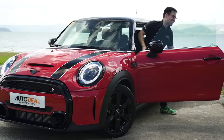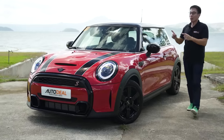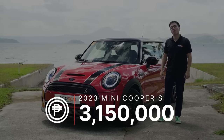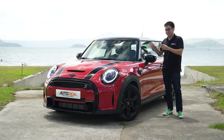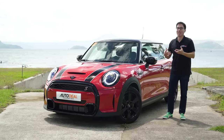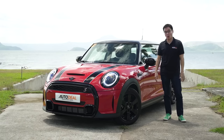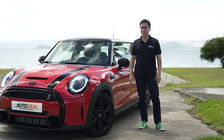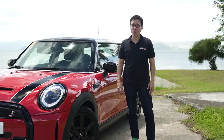Which, unfortunately, is its price, which isn't so mini. The 2023 three-door Mini Cooper S comes in at 3,150,000 Philippine pesos. Now, I'm not saying that it's not worth every single centavo, because actually it is. I'm just saying that it's not within mine and a lot of people's budget. But for those that can afford this automobile, then I envy you oh so much, and at the same time, I hate you oh so much, because it truly is such a fun car to drive.